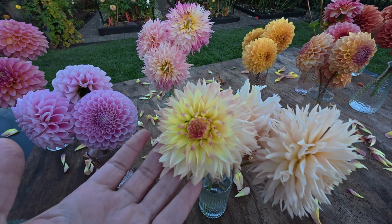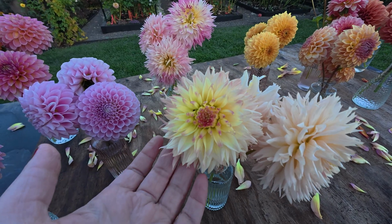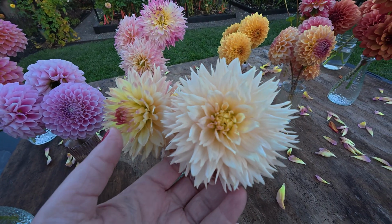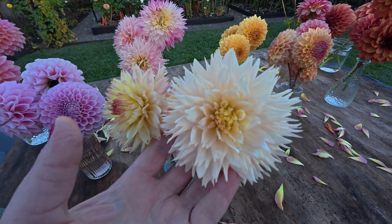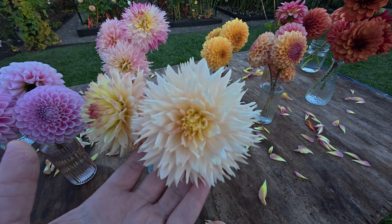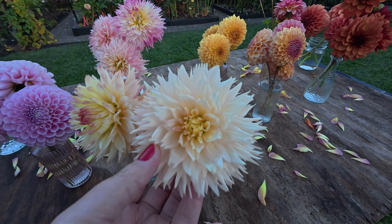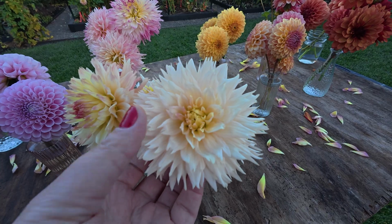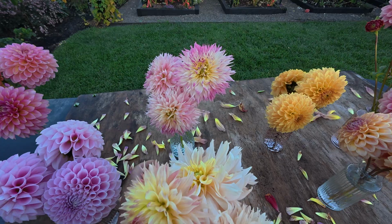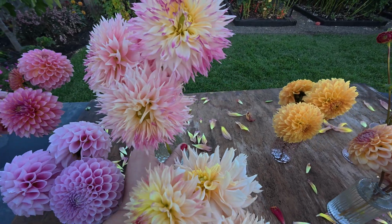You can see like on this one. This one's a little bit newer than this one right here. So it does start out more of a richer color, and then it fades into more of this type of color. So I think this is what makes it very versatile in terms of arranging it with other colors. So love this one. All right, next up we have Nadia Ruth.